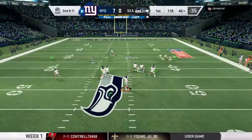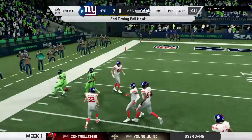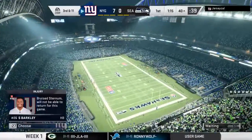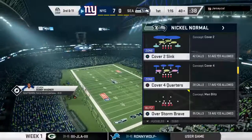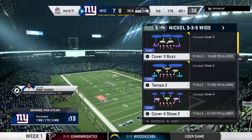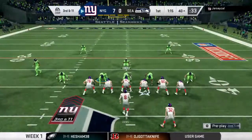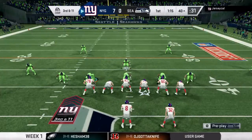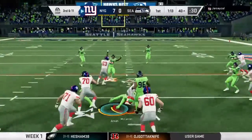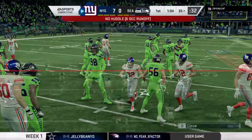On 2nd and 11 now. Jones. And that one was nearly picked. Not sure he was accounting for the free safety. That brings up third down. Tremendous coverage there. Just did not catch the football and complete the interception. But what do they say all the time? If he had really good hands, he'd be playing offense. An incomplete pass on that last play, and that means he'll need to come up with something here on third down. And he'll only get this to about the 35, well short of the line to gain.